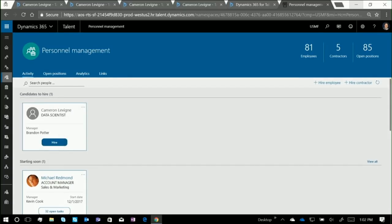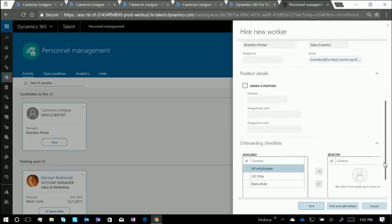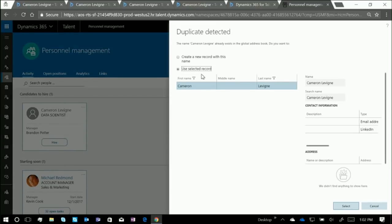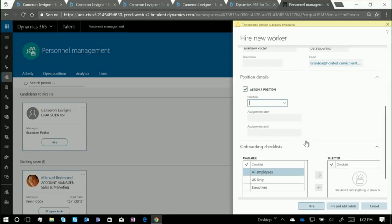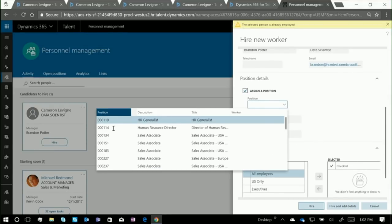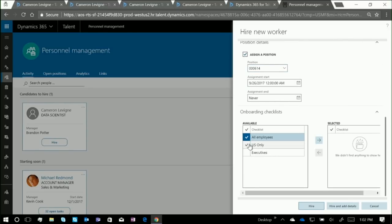But as we hire Cameron here, we're going to just go ahead and create his record. We could actually assign him to a position. Just searching all of the open positions. We have a lot of data scientist positions open up. And then we can actually assign a checklist to him.